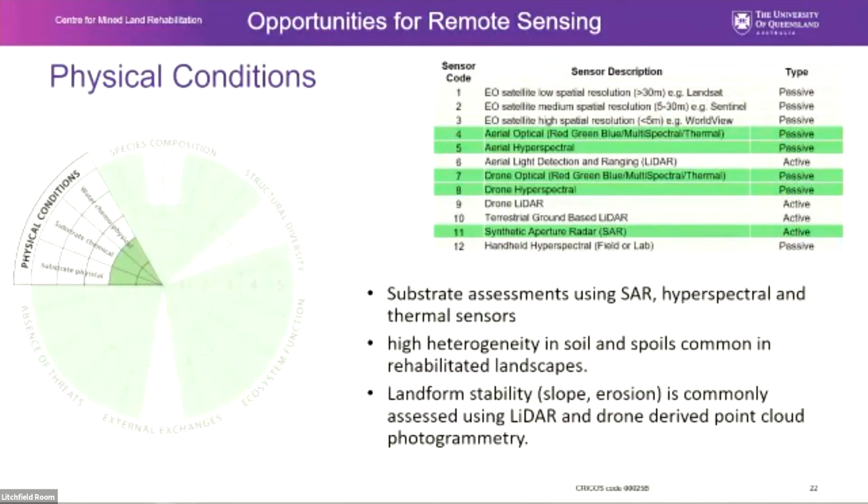And physical conditions. So soil wasn't part of the review, or soil studies that focused on soil weren't really part of the review, but remote sensing does have a role to play for measuring. One of the things with rehabilitation is the high heterogeneity in soil and spoils, which makes remote sensing at broad scales quite difficult. But certainly synthetic aperture radar and hyperspectral and thermal sensors have the capability to measure a range of different soil metrics. And common in the mining industry is measuring landform stability using LiDAR and drone-derived point cloud.